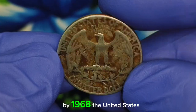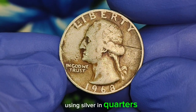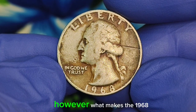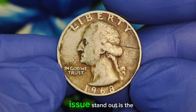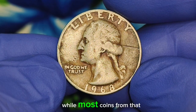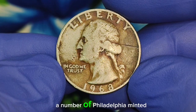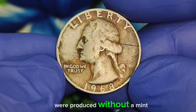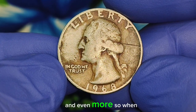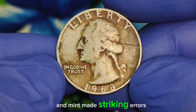By 1968, the United States Mint had transitioned away from using silver in quarters, opting instead for a clad composition of copper and nickel. However, what makes the 1968 issue stand out is the absence of a mint mark on some coins. While most coins from that year were minted in Denver or San Francisco, a number of Philadelphia minted coins were produced without a mint mark, making them significantly rarer, and even more so when combined with tonal color variations and mint-made striking errors.